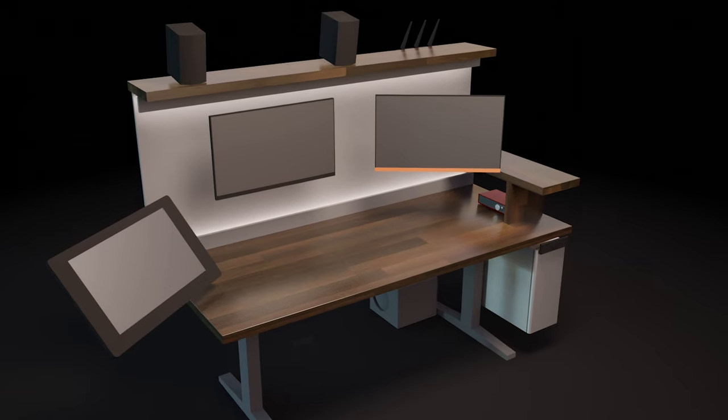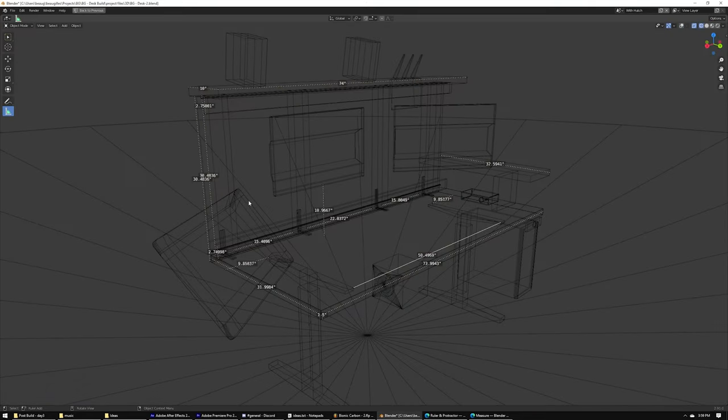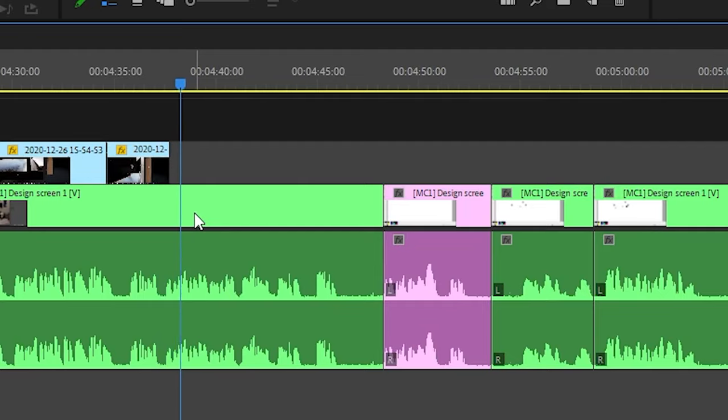Every measurement and detail had a reason. A walnut veneer desktop was used with a neutral gray melamine back panel for contrast. The LED strips were placed.